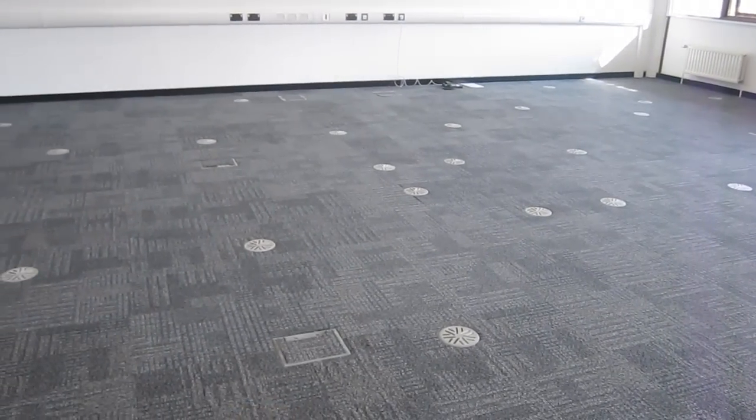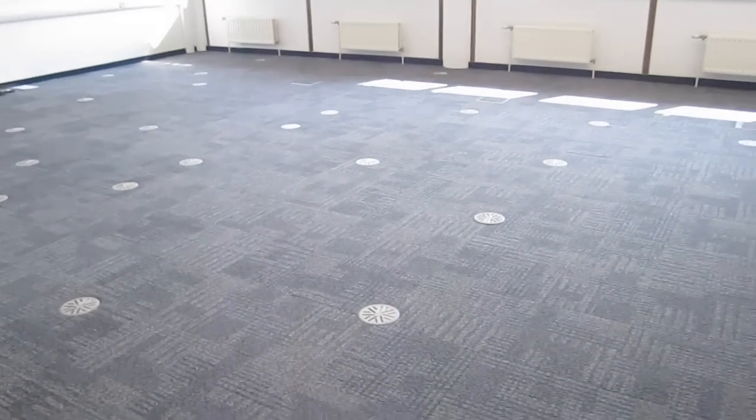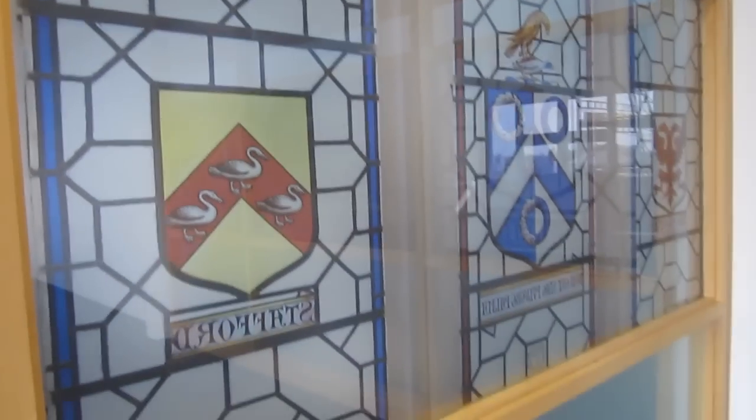There's some power points coming up through the floor as well, so you don't have to sit around the edges. There's power all the way through the entire place. Absolutely. And there's some nice stained glass patterns from Heslington Hall, I've been told. Yeah. There you go.